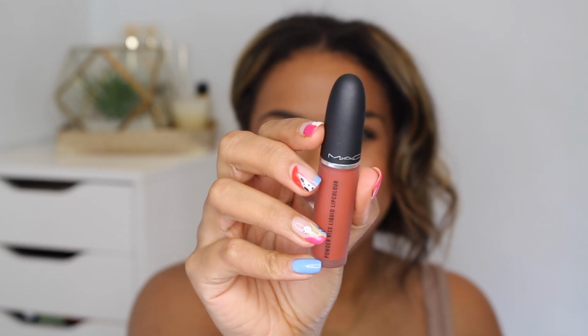If you're wondering what's in the center of my lips, it is this. It's kind of new from MAC. I do plan on doing a lip swatch video of all of these. It will be coming. This is the Powder Kiss Liquid Lip Color. Now, I loved the liquid lipsticks that MAC came out with a little while back. They really reminded me of the Smashbox Always On liquid lipsticks, but they didn't dry out, and I'm pretty sure they're probably made at the same place because they're all owned by Estee Lauder.